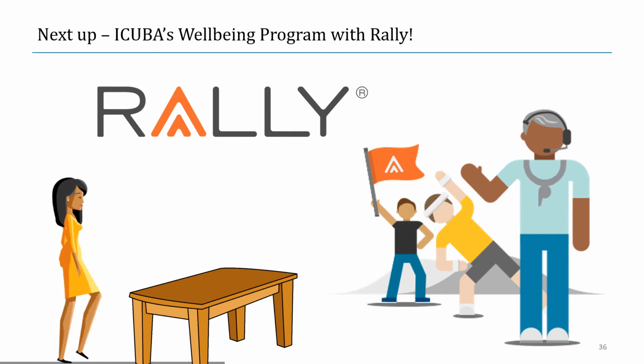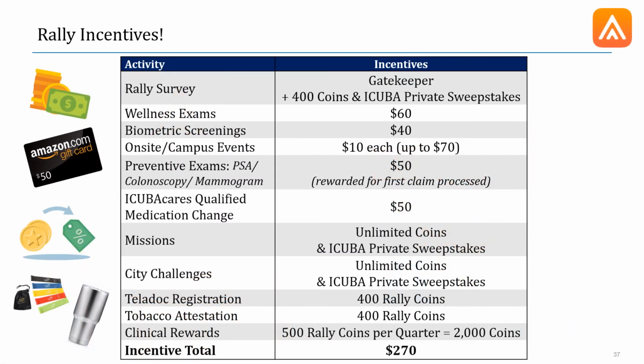Up next, we are going to walk through ICUBA's well-being program with Rally. Let's go. Everybody knows all about the Rally incentives. The Rally survey is still the gatekeeper, and then we have some increased incentives this year.